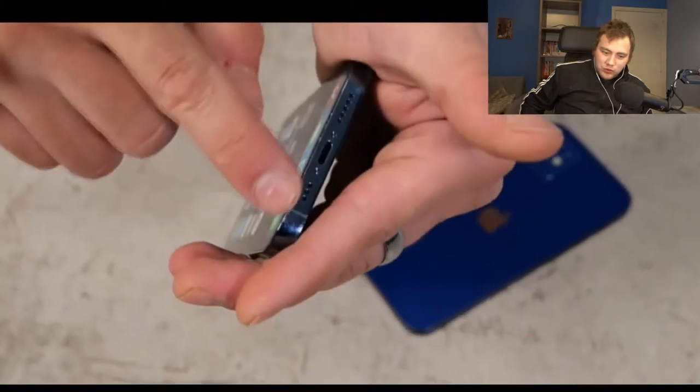Okay, so we got quite a bit of scuffing here. You can see the natural color of the stainless.